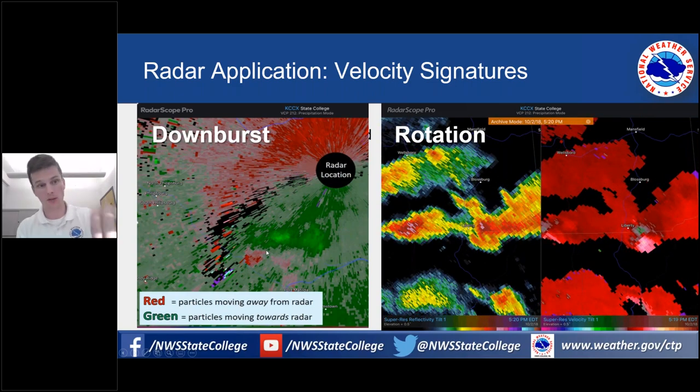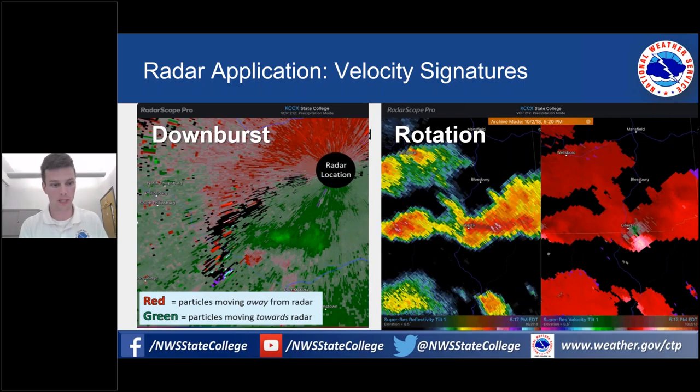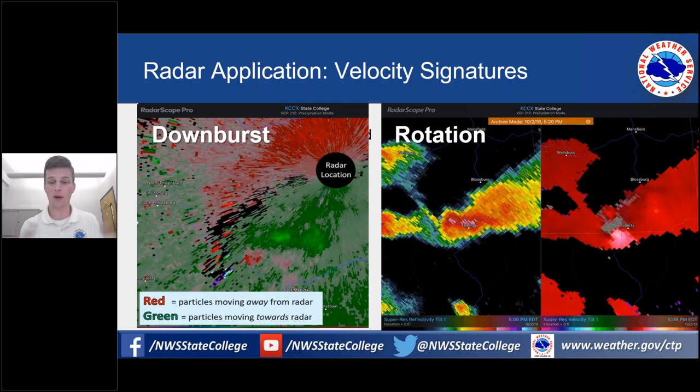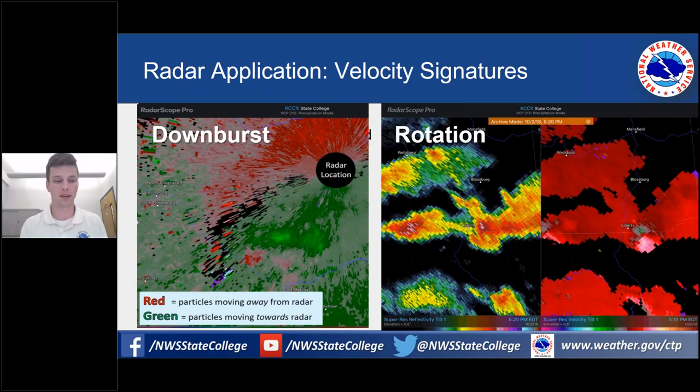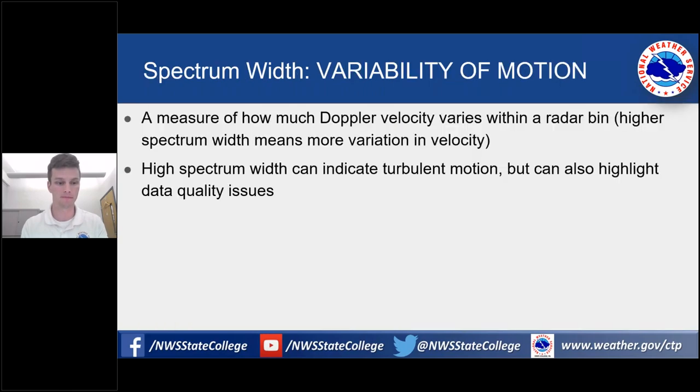So wind surges down towards the surface, spreads out in all directions. In this case, you have a little bit that comes towards the radar, a little bit that comes away. And so that's a great way that we can tell how things are moving. If they're diverging like that, that's going to be an implication for a downburst and sometimes can even mean strong winds.